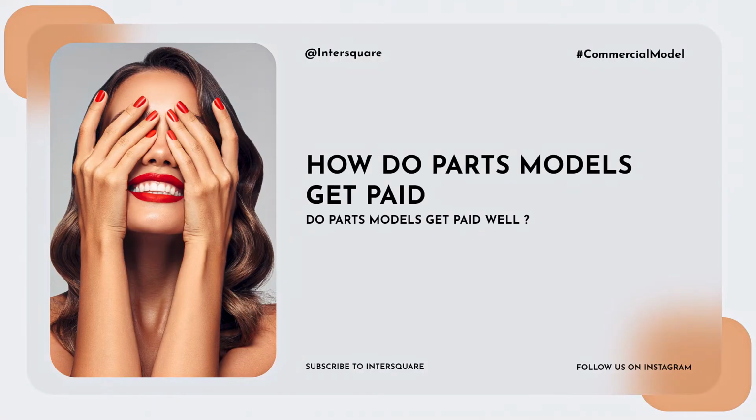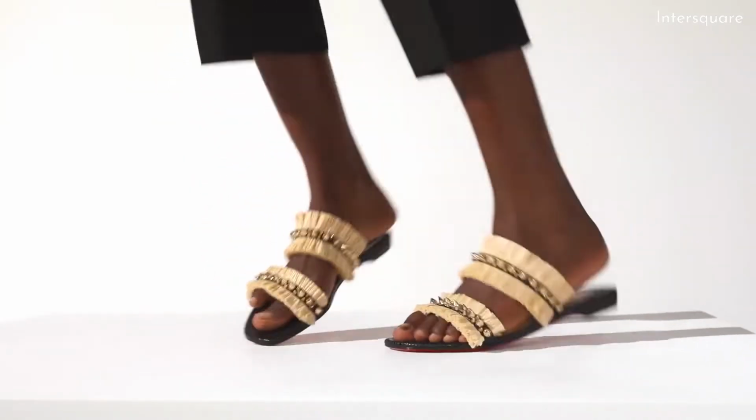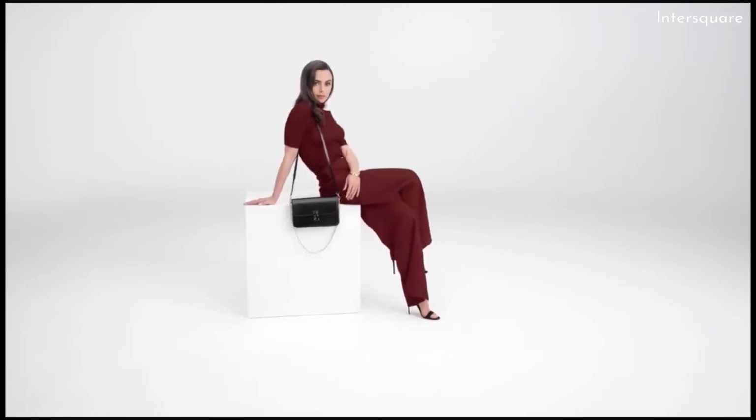So, how do parts models get paid? Now, parts models get paid per contract. And what do I mean by that? If you get booked for a day, you're offered a contract that states the number of hours you work and the money you earn and so forth. But if you're a freelance parts model, that will not apply to you. All the money goes to you, but you must be able to negotiate a good deal because you don't have an agent to negotiate for you.